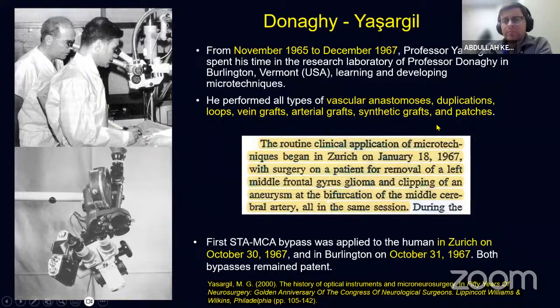As you can see here, before that lab training, they had a microscope in their clinic in Zurich, but they didn't have a laboratory or training opportunity. The training in Donaghy's lab made him comfortable applying those techniques, which we call microsurgical techniques, to all fields of neurosurgery. He used the same techniques for every kind of pathology, like AVMs, aneurysms, tumors, and other vascular cases.